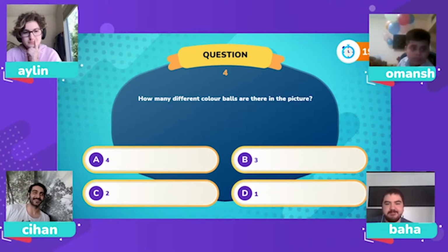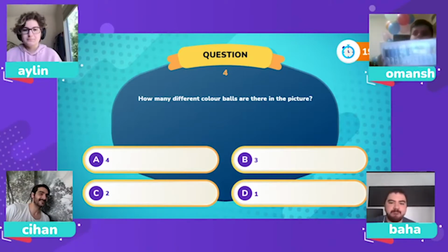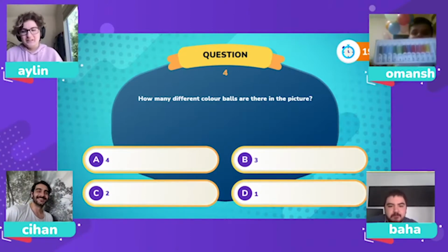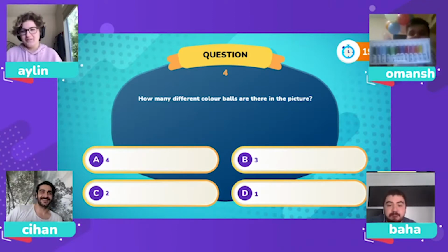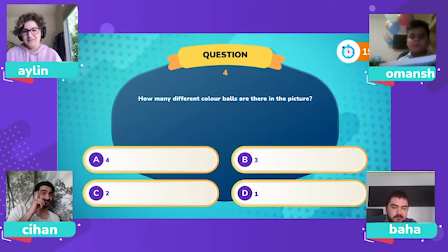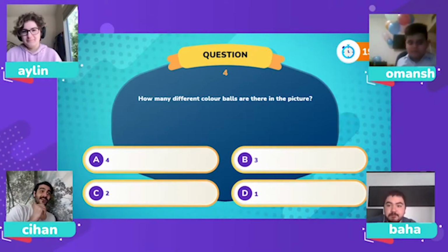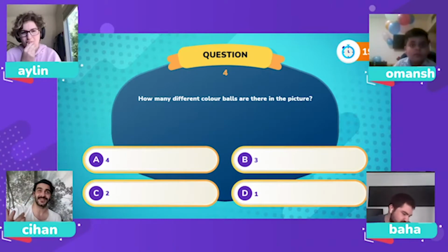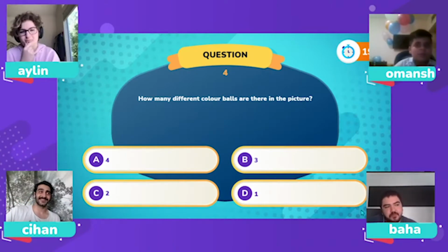This can't be this easy. I also saw 3 different colors, but the question is kind of different. The question is strange. It doesn't say how many different colors do you see, it says how many different colored balls are there in the picture. So it's like a game. That's a trick question then. There's a difference between that question and what I just said. So I see 3 different colors, right? But how many different colored balls are there in the picture?